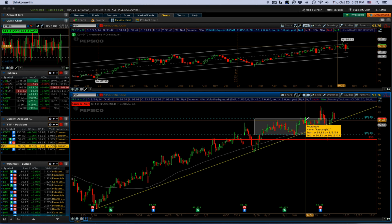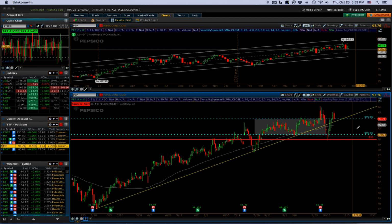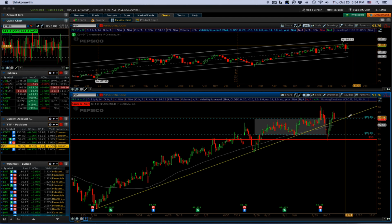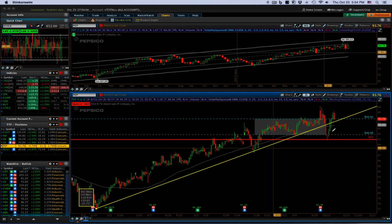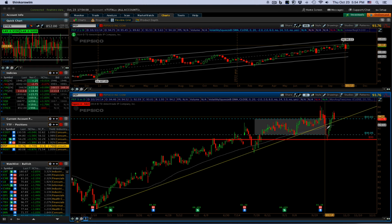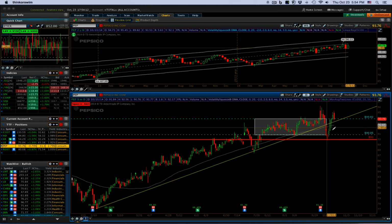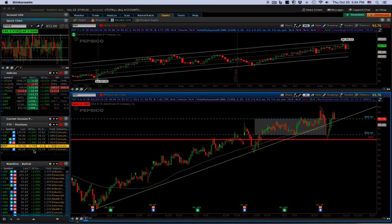So for right now, it's a matter of, do we consolidate a little longer in this box? Do we consolidate above resistance and then break out? For right now, we're still using $90 as our stop. All right, and there is no new area that we would be able to even trail to. A lot has to happen before we would trail stops in Pepsi. But for right now, risk is managed by position size, and we'll just let it play out.